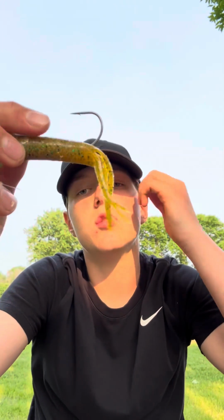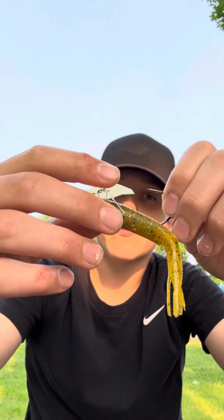Now, this one kind of goes against the other rule about how they want to eat everything without chasing, but I love this new invention that I kind of saw on YouTube. It's the chatter tube. So it's just a chatter bait. Stupid gnats.